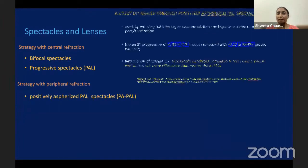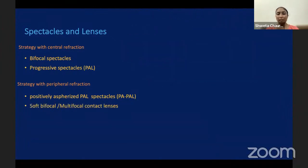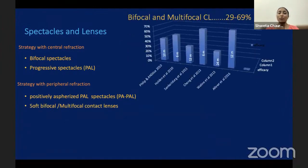Now, with peripheral refraction, we have positively aspherized progressive spectacles, and various studies have been done. The mechanism is by reducing both the lag of accommodation and the hyperopic defocus on the peripheral retina. They have found the correction to be around 1 diopter per annum compared to single vision lenses. Then there are soft multifocal contact lenses, and various studies have been done, and the efficacy has been found to range from 30 to 70%.